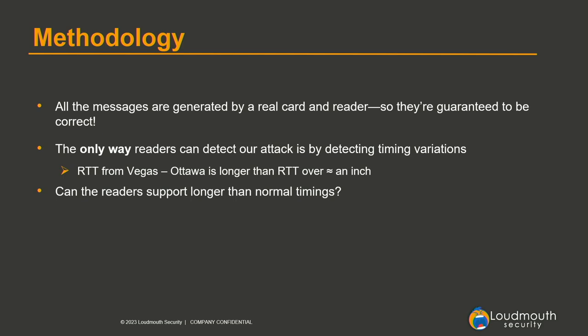So because all of the messages are generated by a real card and a real reader, the contents are guaranteed to be correct. If they weren't, the system wouldn't work in the first place and legitimate cards would not open the doors. So the only way that readers could detect our attacks is by detecting timing variations. And that's because the round trip time of request response over about an inch in the legitimate scenario versus Ottawa to Vegas is significantly shorter. So we were investigating, can we make the readers support longer than normal timings? And it turns out that we can.